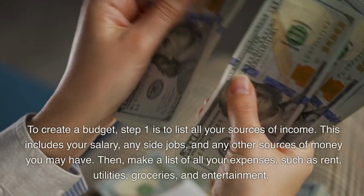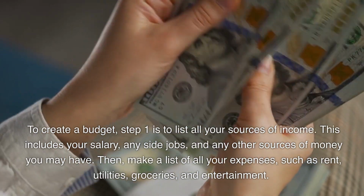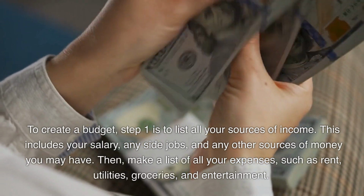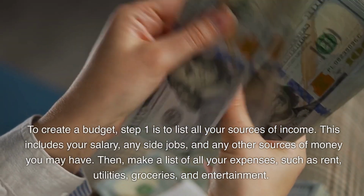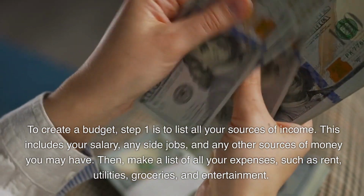To create a budget, step 1 is to list all your sources of income. This includes your salary, any side jobs, and any other sources of money you may have. Then, make a list of all your expenses, such as rent, utilities, groceries, and entertainment.